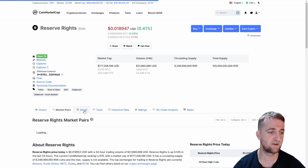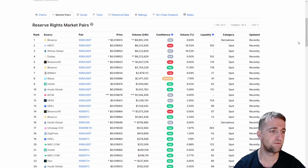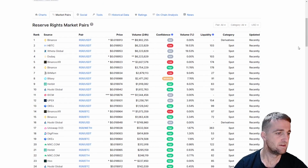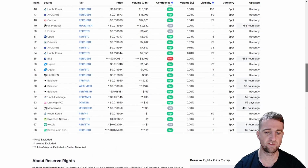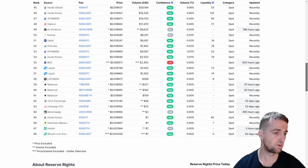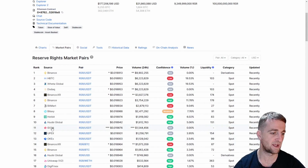If we just look at the market pairs where we're trading the most, Binance is getting a fair old whack. HBTC, there's some big exchanges like Binance, Korea, Bitmart, Bilaxy. We're on a lot of exchanges, 68 pairs to be honest, so if you're looking to get hold of some, it is fairly easy to get hold of. OKX is another big exchange here. Huobi, I will be using the Huobi chart as it has got the most data there.